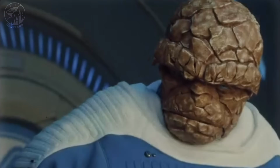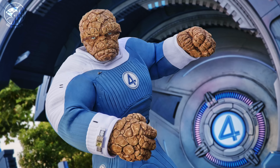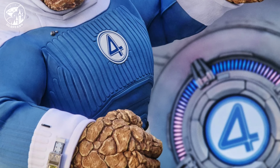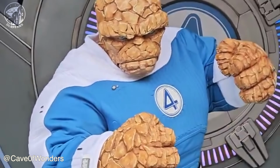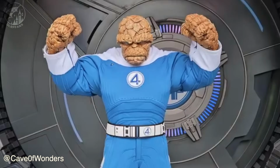With Marvel Studios' The Fantastic Four: First Steps landing in cinemas now, it's time to rally your family and power up for a fantastic adventure at Disneyland Paris. For the first time ever, the Thing is making his debut at Disneyland Paris. He's big, he's bold, and he's ready to say it loud. It's clobbering time. Visit the Gateway Portal in Walt Disney Studios Park for a chance to meet this rock-solid superhero. Just remember, his appearance isn't guaranteed every day.